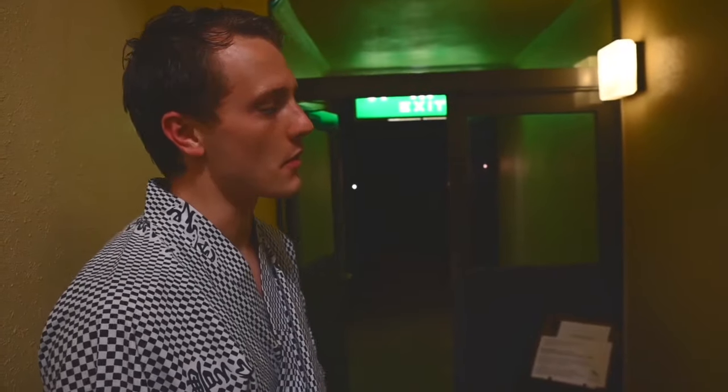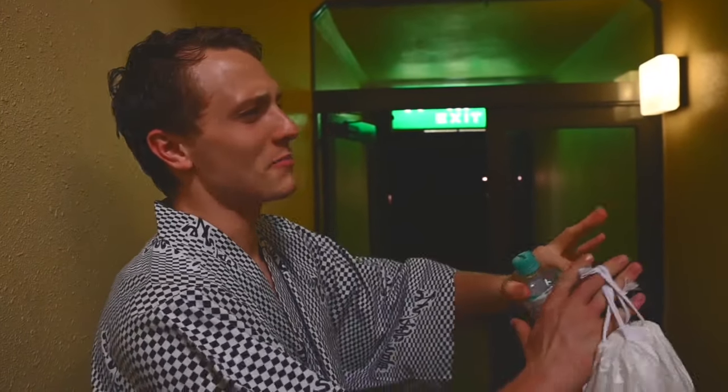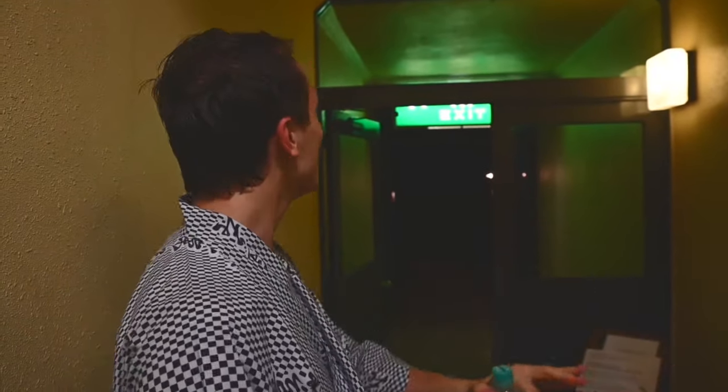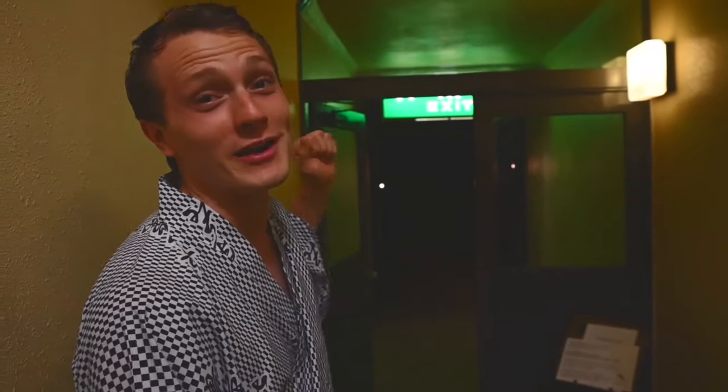The main part of our ryokan experience. So out here is something called rotenburo, or an open air bath. So you actually get a beautiful outside view, and I'm hoping we can get some views of the stars as well. I just took a shower because traditionally you're supposed to wash your body before you get into the bath. So just took a shower, got changed, got my towel, and I'm ready to go. Let's check it out.